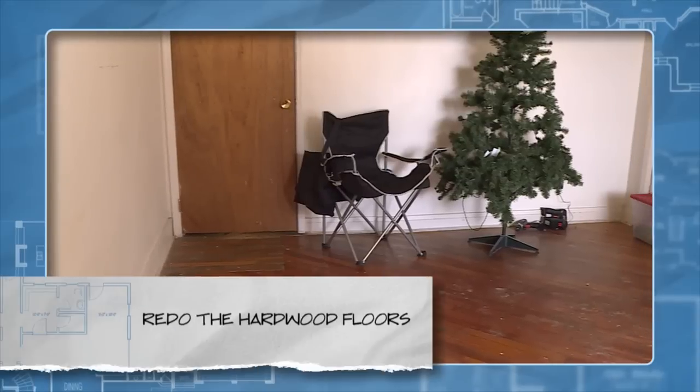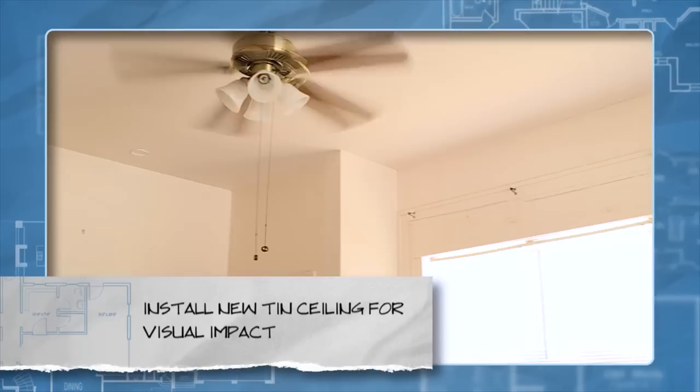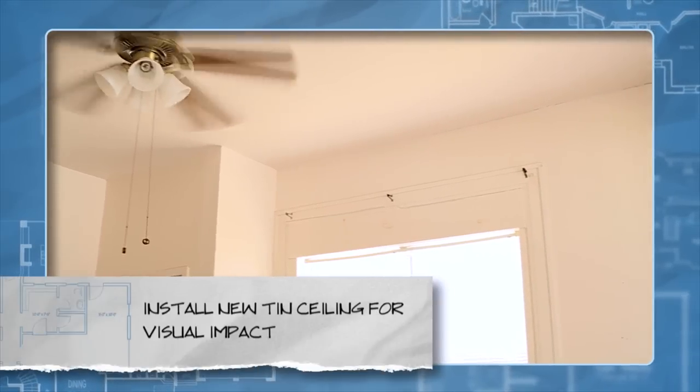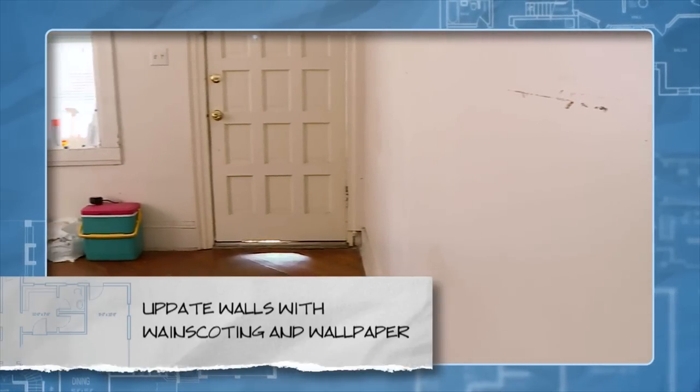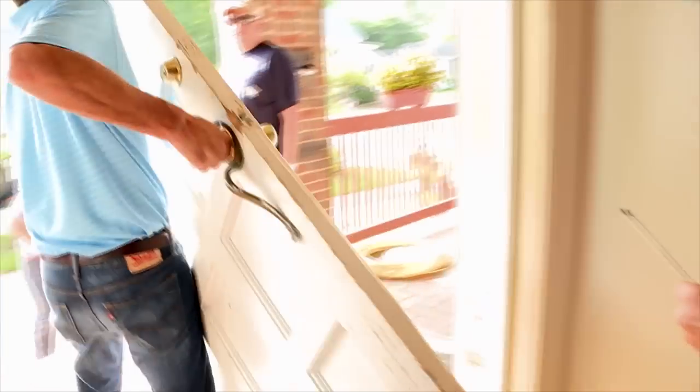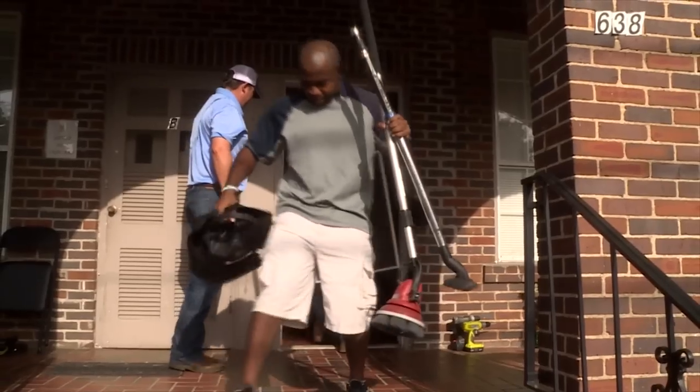Here's what's gonna happen. Nothing is going to be the same. We're doing real wood floors, we're doing tin ceilings, we're doing wainscoting, and we have a wallpaper that looks like whitewashed brick. Are you ready for that? Yes. Fred says he likes that industrial loft kind of feel, and I'm bringing it right here to his living room.